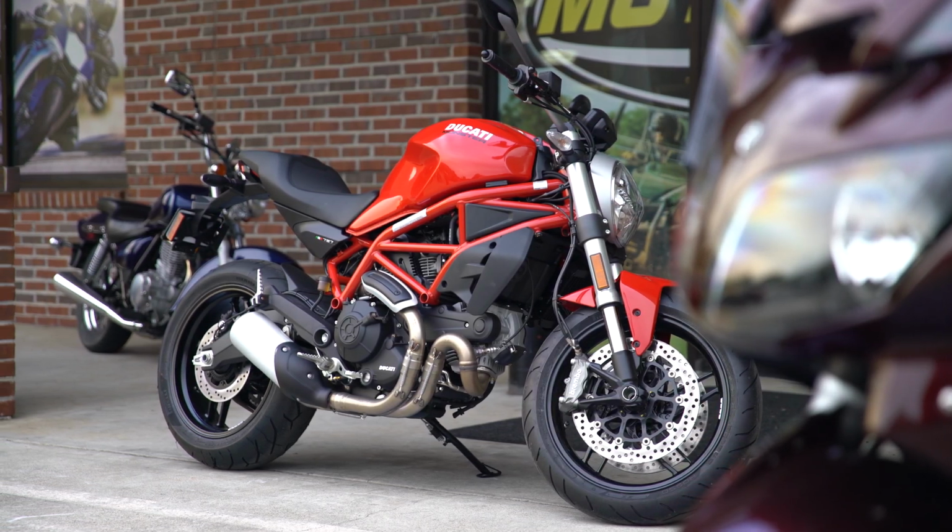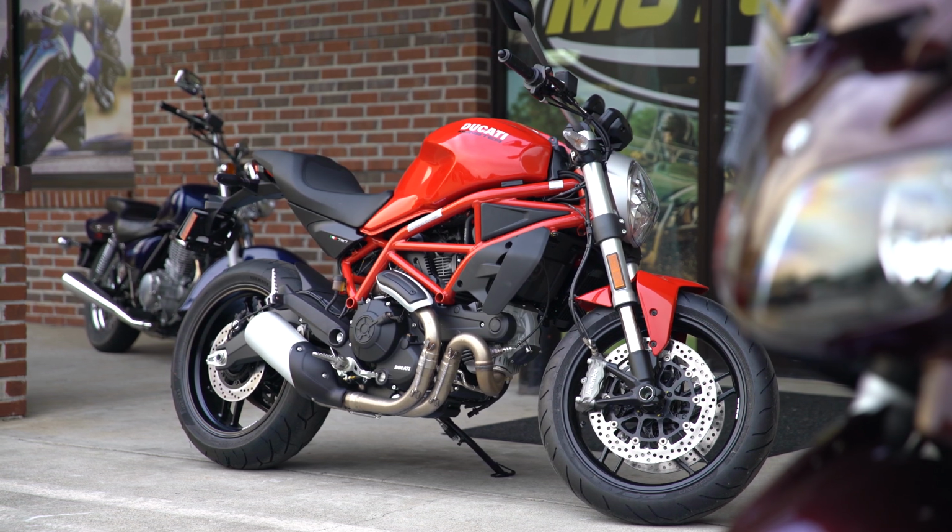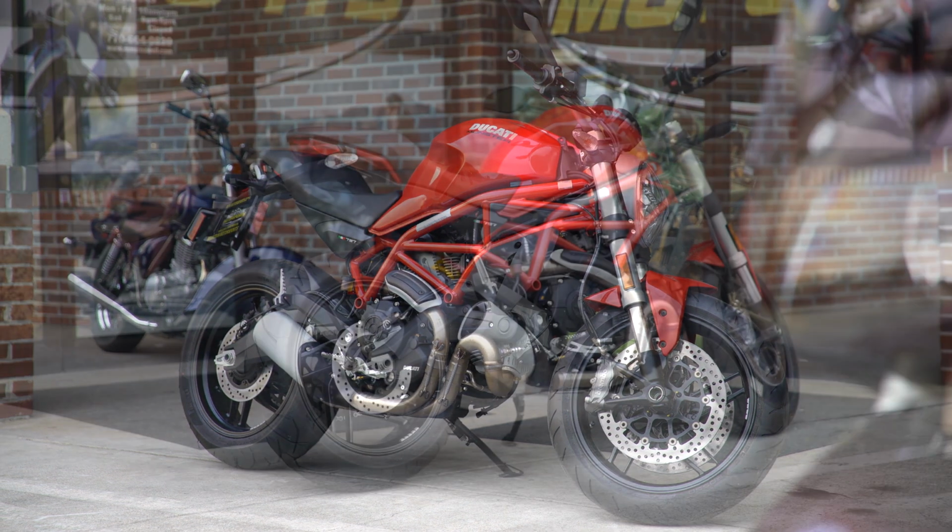Today we're looking at Ducati's smallest Monster. This is Ducati's 2017 Monster 797.